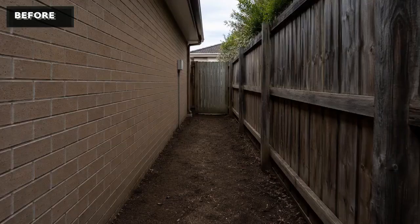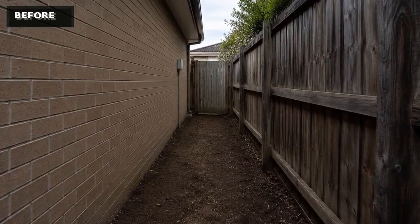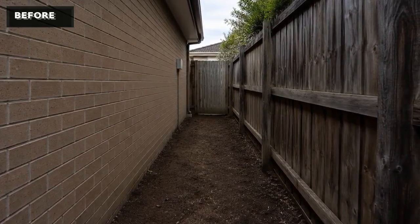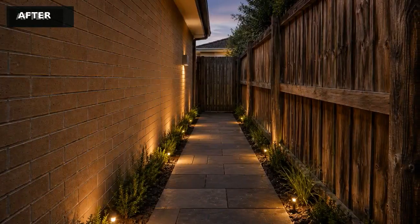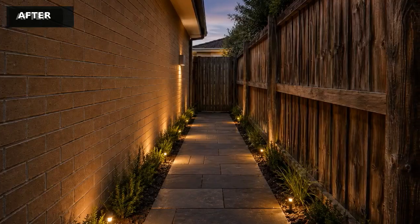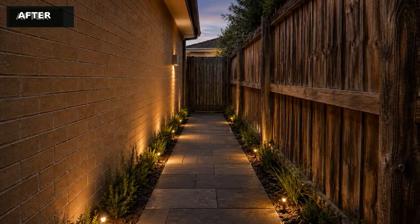This extremely narrow side access feels dark and unfinished, with bare ground and very little visual interest. After dark, the transformation really comes alive. A paved walkway and warm lighting along the walls and garden edges turn the passage into an atmospheric feature of the home.